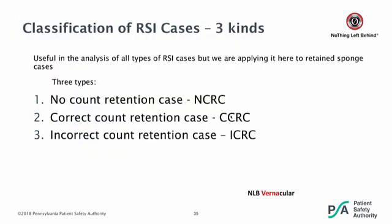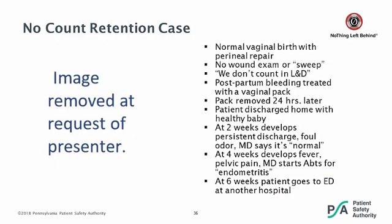And so there are actually 3 kinds of, I'm going to use sponges as the example, but this applies to all retained surgical items. There are 3 types of retained surgical item case. So I'm going to say sponges from now on because I'm using sponges as an example. But there's a no count retention case, a correct count retention case, and an incorrect count retention case.